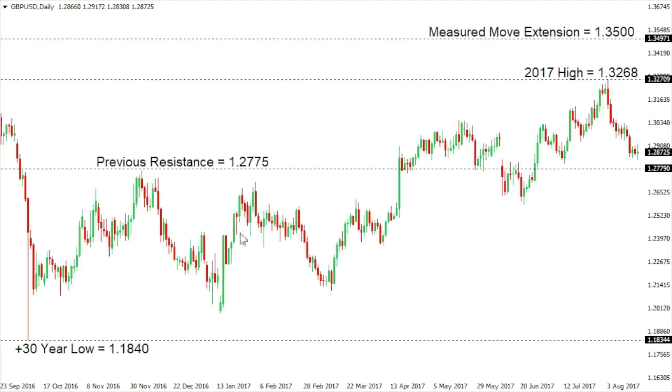Ultimately here, the breakout that we did see above 127.75 back in April does suggest that we've seen a significant bullish structural shift, and that that plus 30-year low from October of 2016 at 118.40 is a major low in a cycle that should lead to higher markets here over the coming weeks, months, and potentially years.